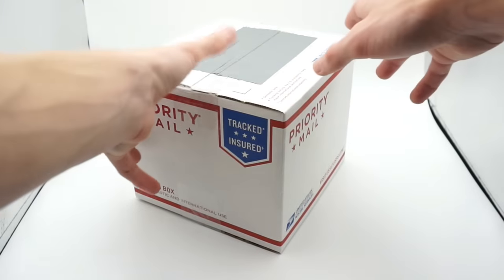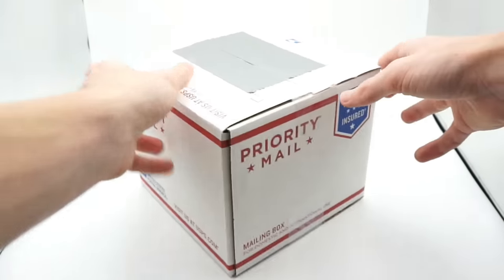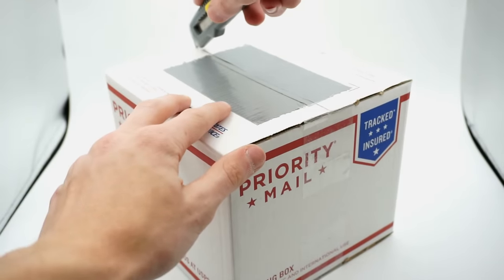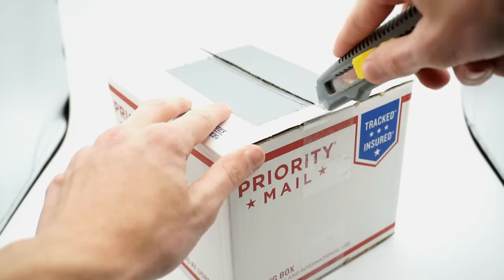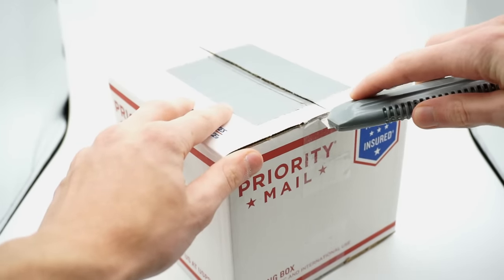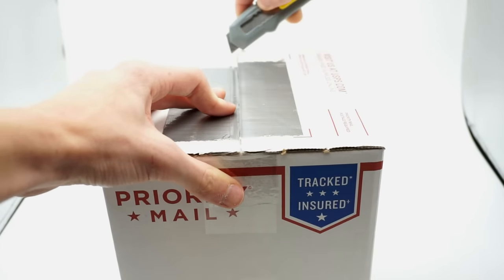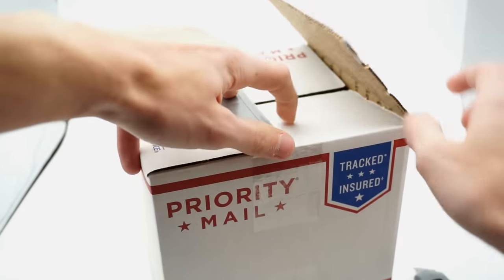SpitBrix here, back for another LEGO Ninjago video, and recently I made a purchase from an eBay seller who was selling 50 LEGO Ninjago minifigures as one big lot. I paid a pretty hefty price, but I think it was definitely fair considering the rarity of some of these figures in this bag.